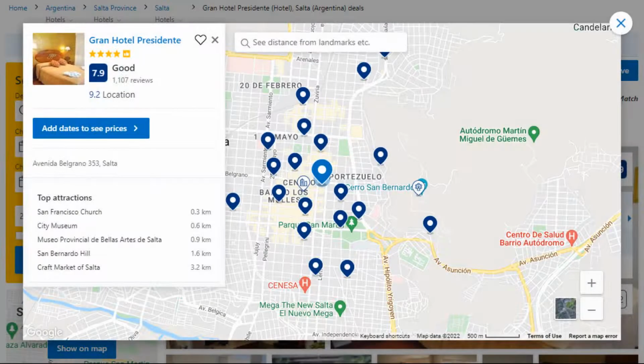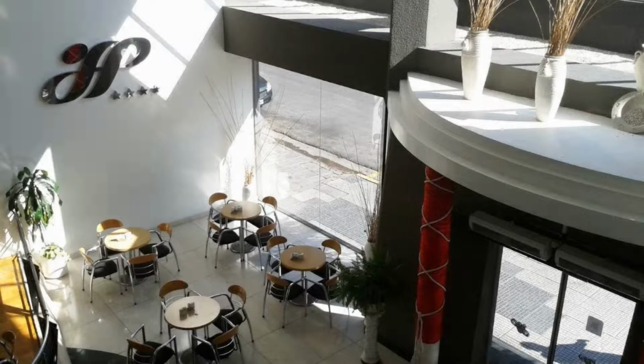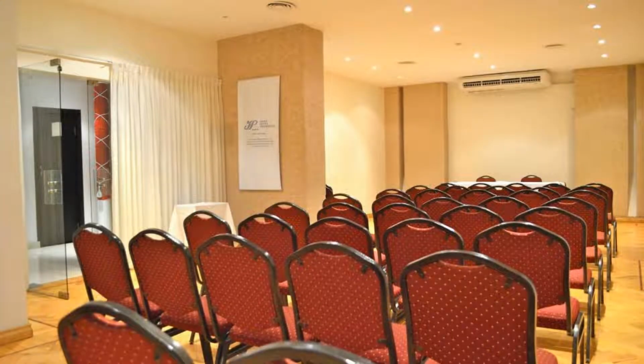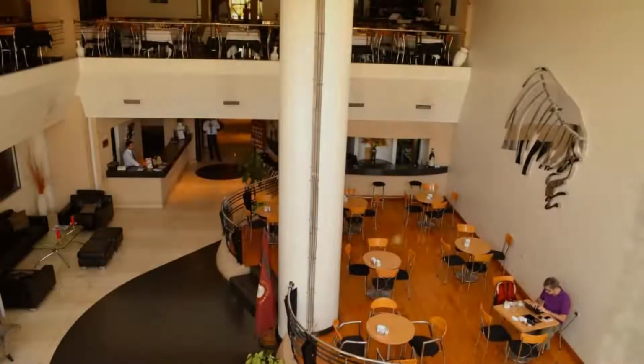Number 3. It's a 4-star hotel. The location of this hotel is first class and guests love walking around the neighborhood. Check-in time is 12 p.m. and check-out time is 10 a.m. Guests are required to show a photo ID and credit card at check-in. Pets are not allowed in this hotel.